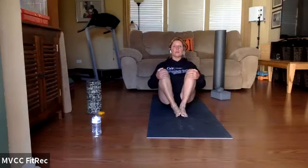Go back in, toddler's pose, bring your knees close to your shoulders. Shoulders are back and down, lift the chest up, and we drop and hold for 15 seconds. Squeezing through the upper back, shoulders back and down. For three, you got this, two, one, and release.